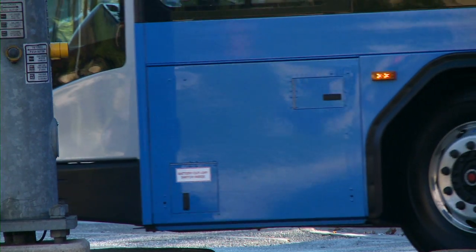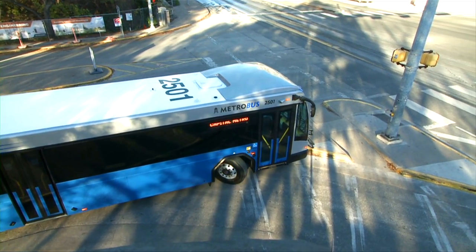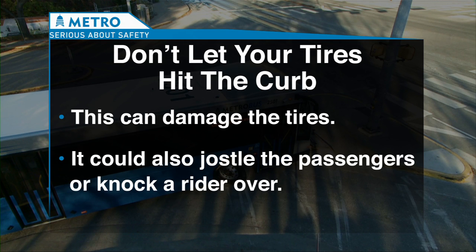Right before that tire would hit the curb, move the wheels in the front to the right in order to avoid contact. You never want to make contact with your tires on a curb because it can damage the tires, it can jostle the passengers, and maybe even knock a passenger over if they weren't holding on properly.